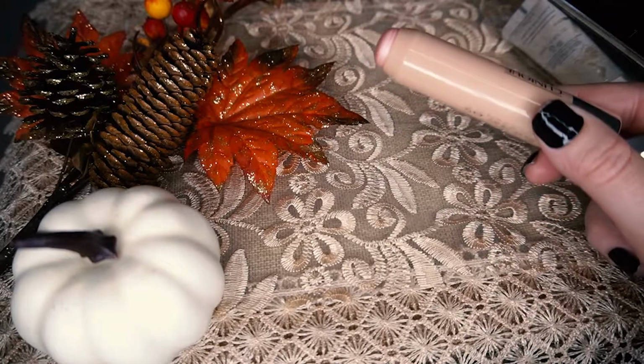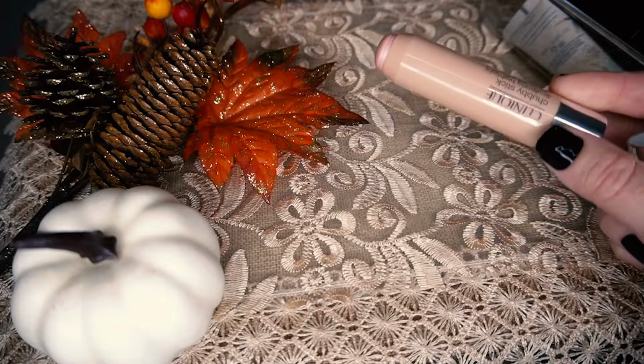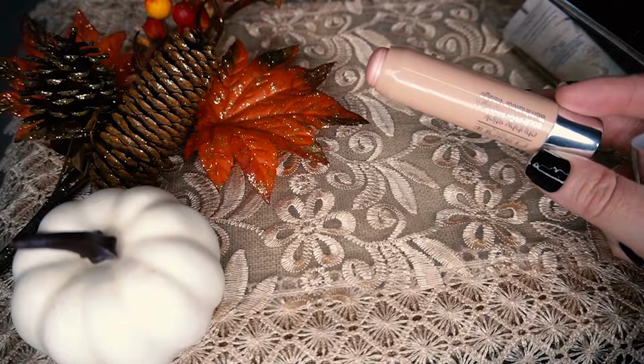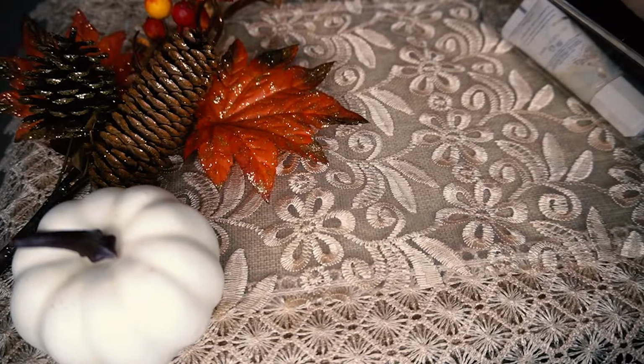I didn't like it. I think I used this one when I did my Sex and the City video, where we did Trying Clinique and Talking Sex and the City. I was very, very underwhelmed. So this one is going. This one is gone. Goodbye.